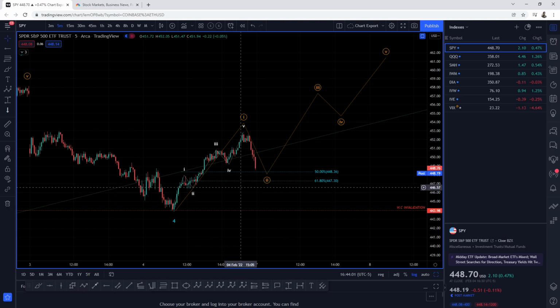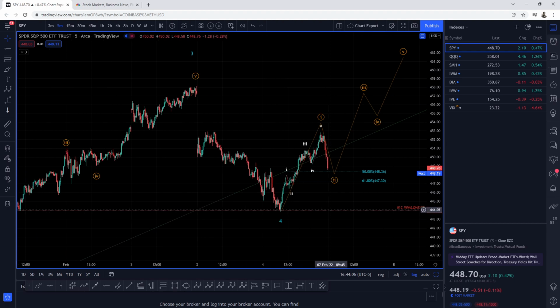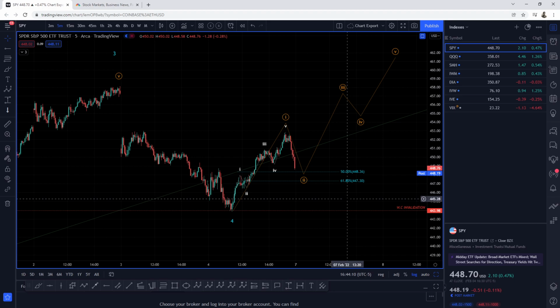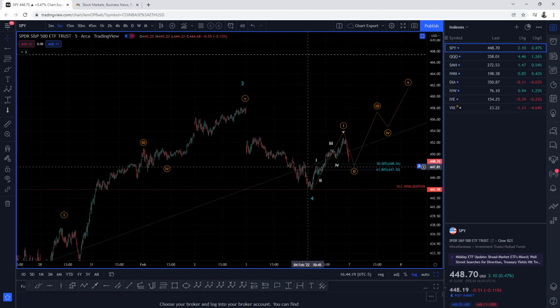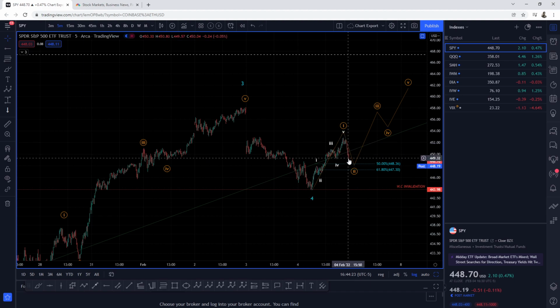So we're close to overall invalidation because we can't be crossing below this wave 4. So 448 and 447 are going to be our key levels coming into next week. However, I'm not convinced just yet. Although price action is pretty much impulsive out of this low, this pullback was pretty much directional.